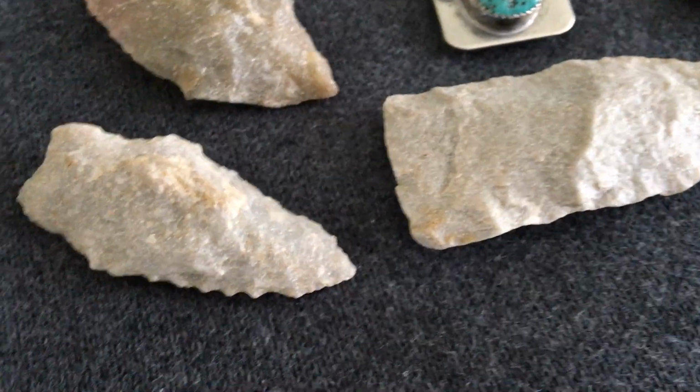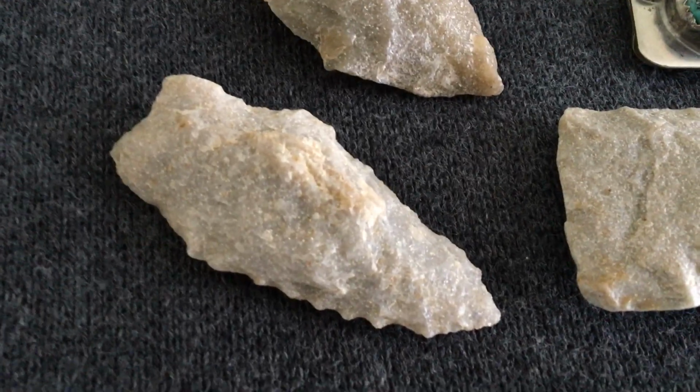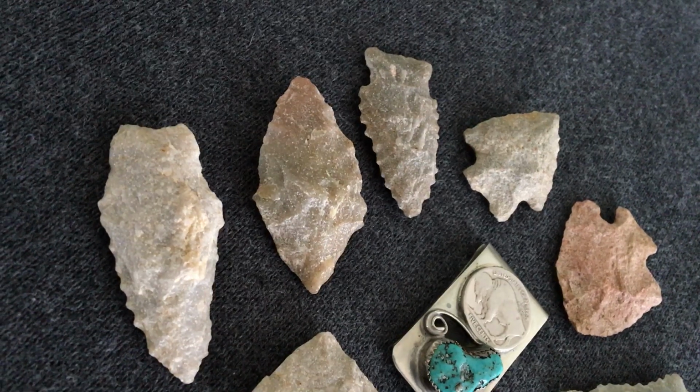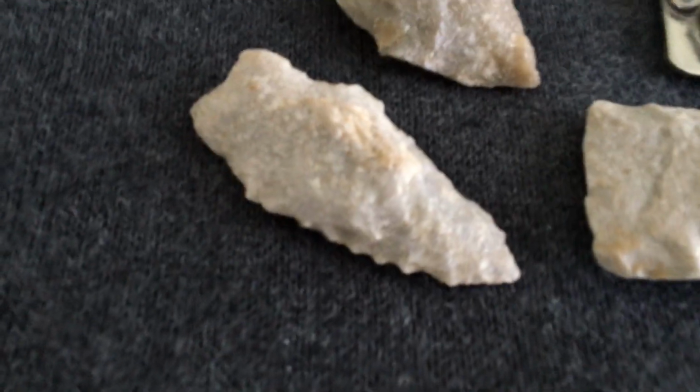So let's go right around the circle. Here's a point that I found in Mecca. Today, on this show, it's going to be about these artifacts you're taking a look at. Unbelievable stuff. Big sugar quartz.